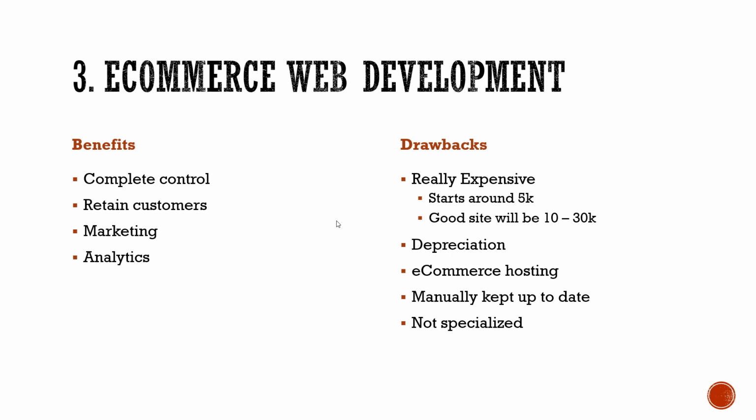So some of the drawbacks of e-commerce web development, though, and there are some, it's really expensive. So just a good website today will cost at least $5,000. In the restaurant industry, I see a lot of websites that haven't kept up with standards. It's really difficult to keep a website up today. I mean, almost as soon as that website goes live, it is obsolete, because a website should never ever be done. You are always working on your website. It always needs to be updated.